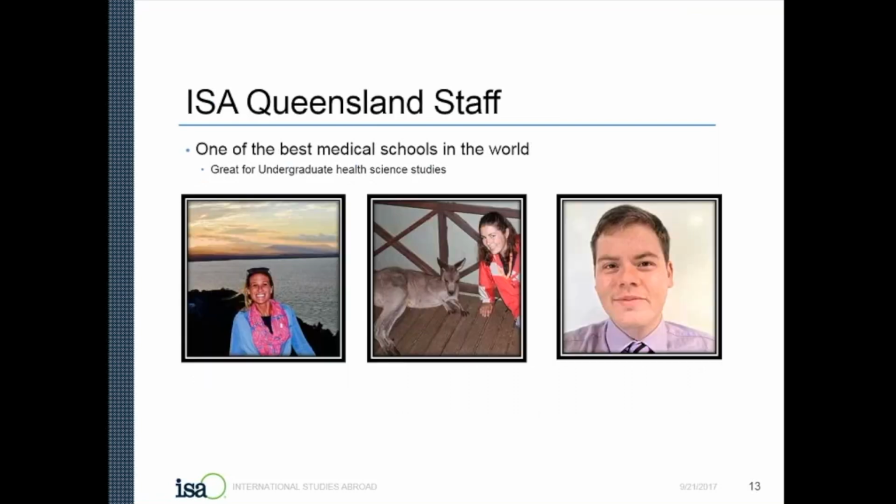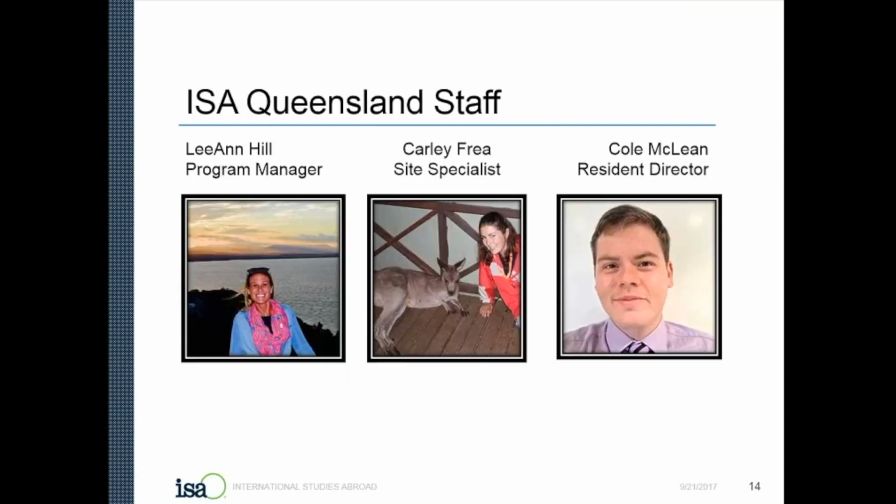A quick overview on some of our ISA Queensland staff. You have Leanne Hill on the left. She is the program manager for Queensland programs, and I'm in the middle there as a site specialist. Leanne and I work in tandem on preparing students from initial inquiry to the time they hop on the plane, working with students on a number of things from their application with their host university to academic courses that could fit, housing, and a lot of those pre-departure pieces.